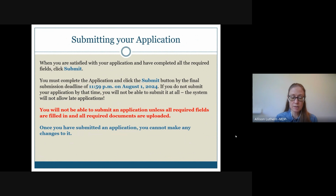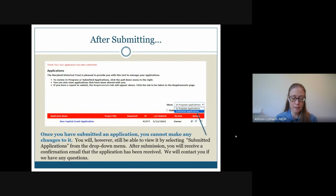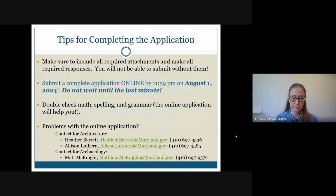You will not be able to submit an application unless all required fields are filled in and all required documents are uploaded. Once you have submitted an application, you will not be able to make any changes. You will, however, still be able to view it by selecting Submitted Applications from the drop-down menu of your online account. After submission, you will receive a confirmation email that the application was received. We will contact you if we have any questions.